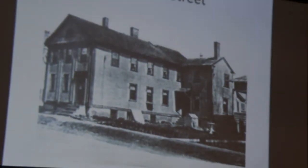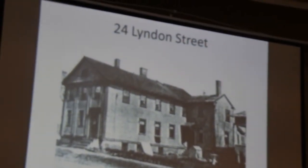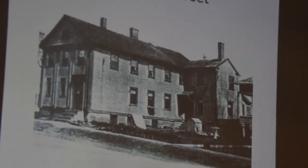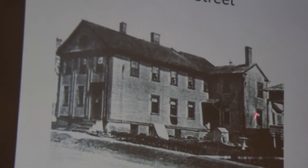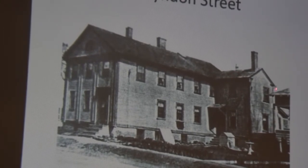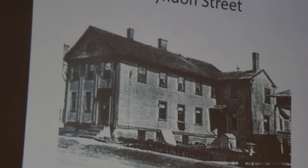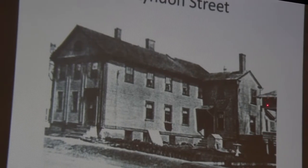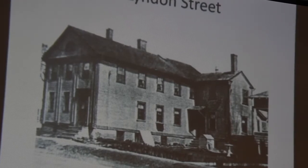This is the house just two doors down, 24 Linden Street. This is a nice old 1929 photo. It's not of the house in question, but it does give us a nice firm date, because right here you can see the corner of the porch of 24 Linden Street in this 1929 photograph of 20 Linden Street, Dory Skemp's house.